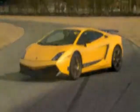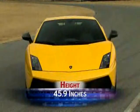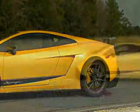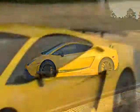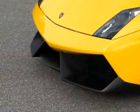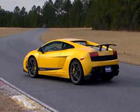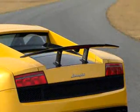Approaching the low-slung Lamborghini Gallardo LP574 Superleggera, you can't help but feel apprehensive. Sitting just 45.9 inches high and a smidge over 14 feet long, the precisely drawn contours tightly hug its 100.8-inch wheelbase. From the ground-scraping front splitter, the sharply wedged body rises quickly, forms a graceful arched canopy over the cockpit, and ends abruptly under a fixed carbon fiber rear wing.